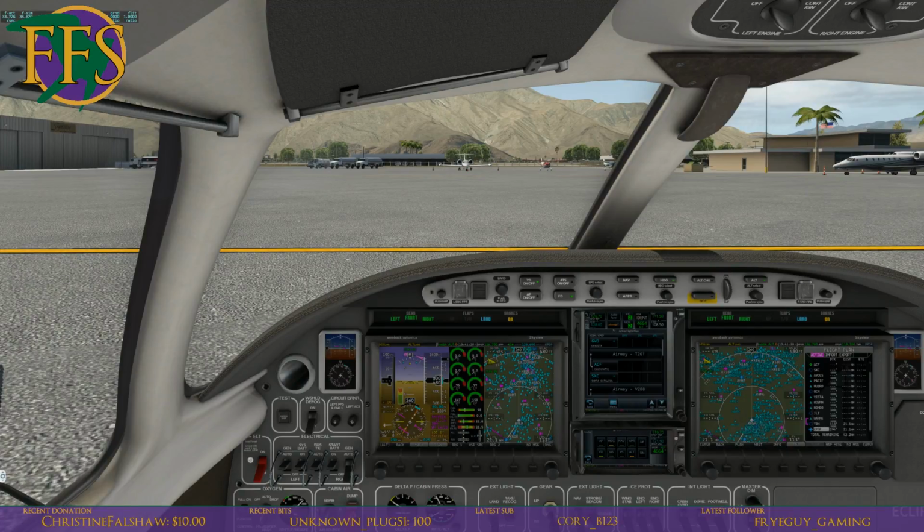All right, so we got a couple of different choices about where you guys would like to go on our second flight. So we'll do a quick vote here. We can either head to John Wayne, which is where we were going to be headed when things went bad, or we could head up to Burbank.